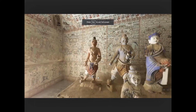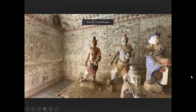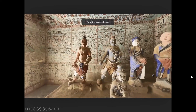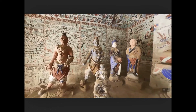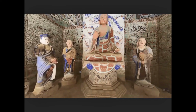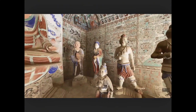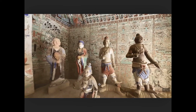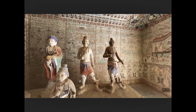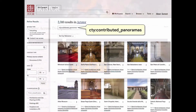Okay. This is the inside of a cave in China. And these sculptures and wall paintings are from the 10th century. And you click and drag your way around. You can go faster or slower than this. But you can see, it's like being in the room. And there are some panoramas where you can tilt the camera up and look at the ceiling of a cathedral or whatever. I think there's one of the Eiffel Tower where you're standing underneath it and you can look up through the tower. So these are kind of cool.